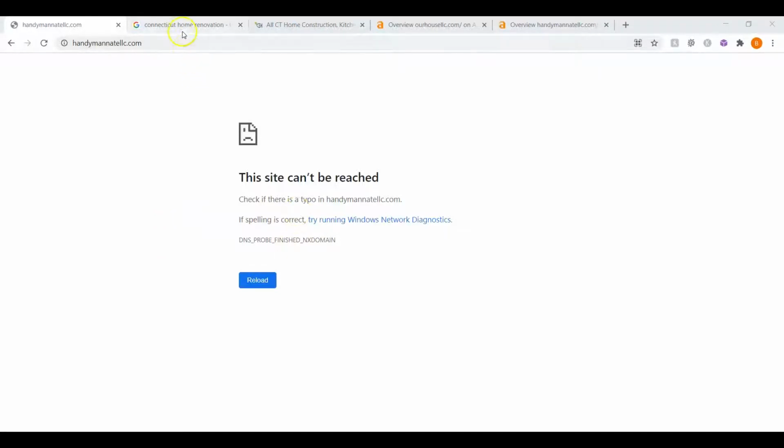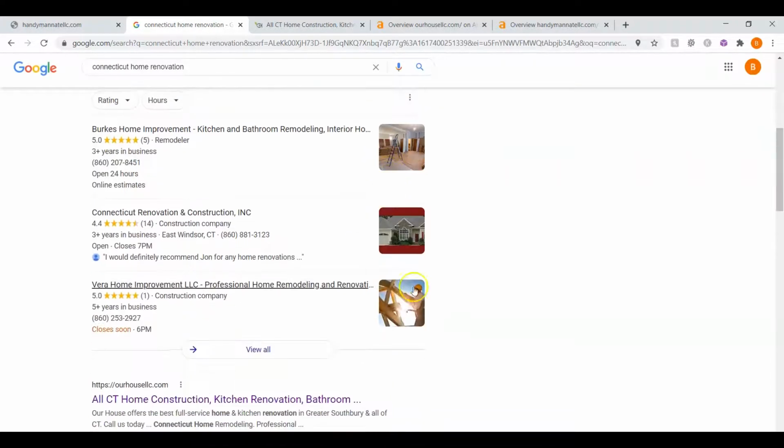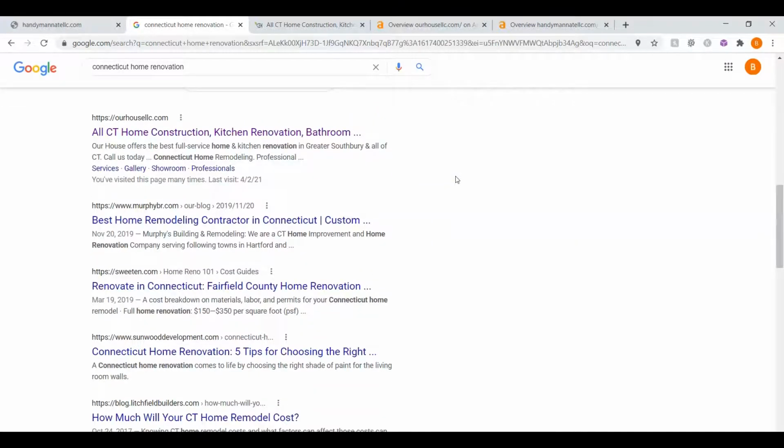Now, when I go to a Google search for Connecticut home renovation, we can see that they're running ads. Now, this is called the map pack. The top 3 listed here are the ones that receive a lot of the work because they're super easy to find and they're listed right away. The websites listed below here, these are called the organics and the same things apply. You want to be on the front page and ideally within those top 3 positions to drive the maximum amount of people to your website.